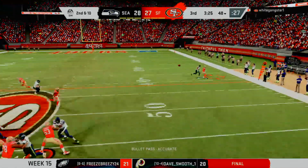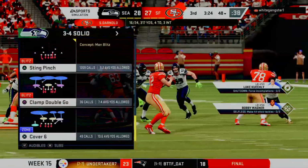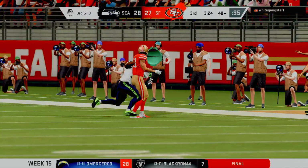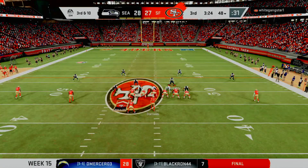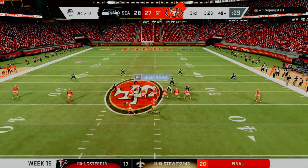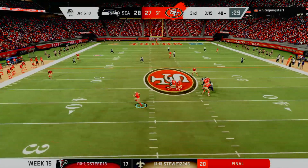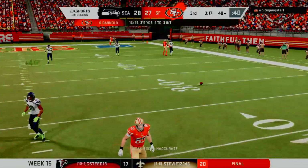Darnold. And that one almost intercepted. Far too loose with the football here. Nearly a 4th pick. And it's 3rd down. So now 3rd and 10. They had the big play to start the drive, but 2 incompletions since. Here's Darnold. Buying time to his left. And that will be incomplete.